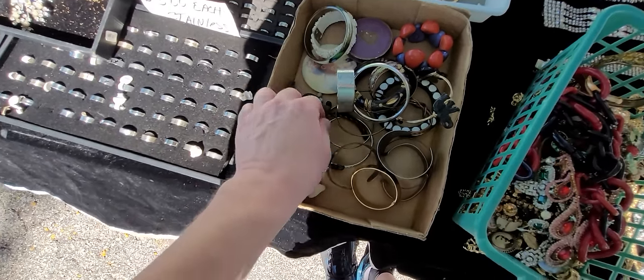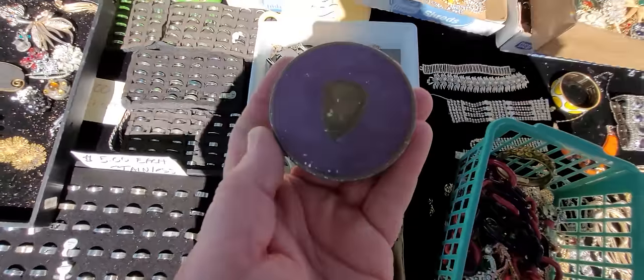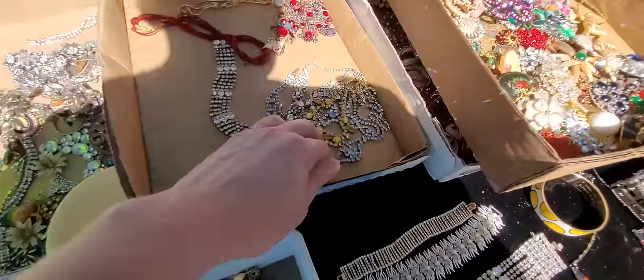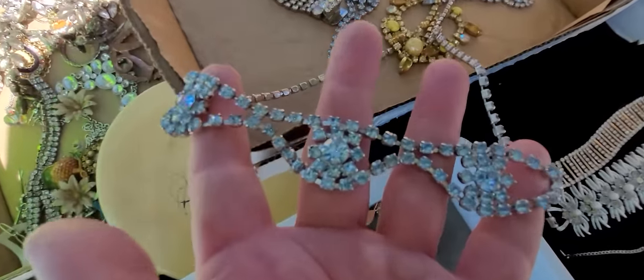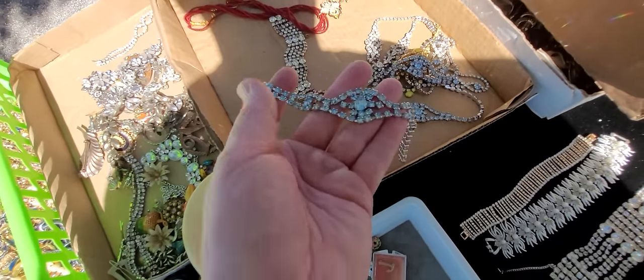So definitely coming out here tomorrow and Sunday also. Apparently there are a lot more jewelry sellers, and we've got to come out here tomorrow. There's no ifs, ands, or buts about it. Look at that. You got the matching bracelet and everything.